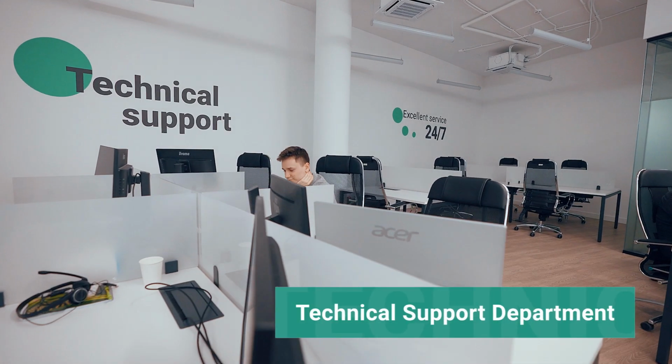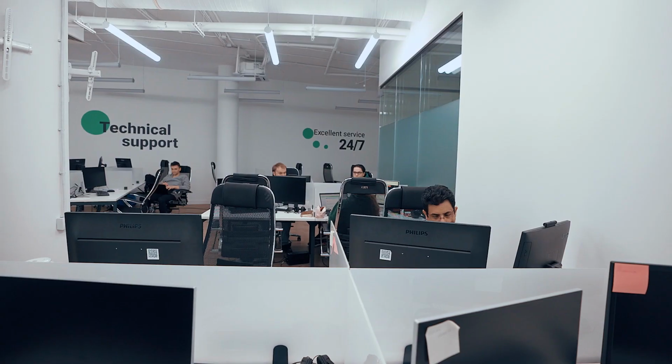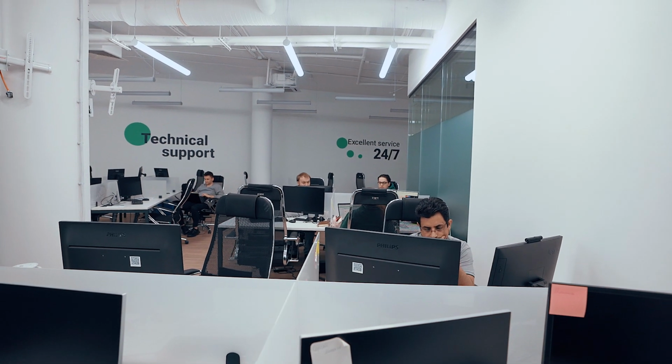Next, one of the biggest departments by the number of people is the technical support department. Here we have guys who do technical support 24/7, and they put their efforts to make this technical support one of the best technical supports in the industry.